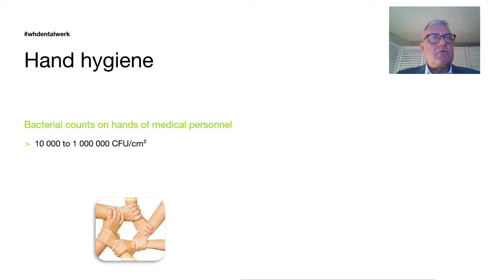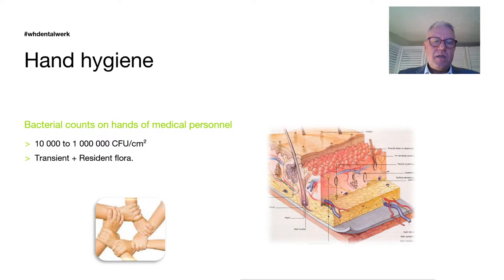This is the average count on medical personnel's hands: on 1 square centimeter, from 10,000 to 1 million colonies. And we distinguish two kinds of contamination, the transient flora and the resident flora.